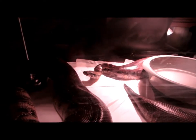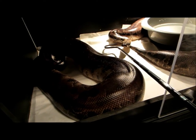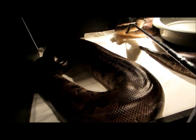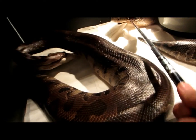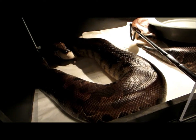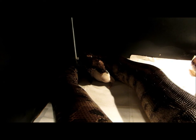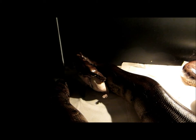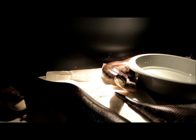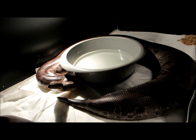Alright, most everybody seems to be eating. So let's keep an eye on her, see if she's starting to get up in his face. You need to leave him alone. So he started to eat his rat and she got interested. But I don't understand why she's interested, because I know she's just about ready to shed. There you go. He's almost done with that rat. And she's just pissed because I didn't feed her. It's okay, she's freaking fat. She really doesn't even need a rat for another week or two.